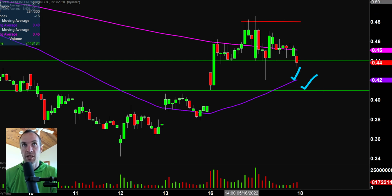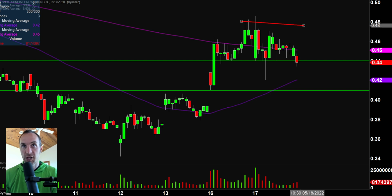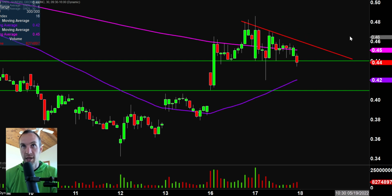And then in terms of resistance levels, now that we have more data, what I'm going to do is actually take this level here and just turn it into a trend line right there. So keep a close eye on that, which puts that breakout point right around the 46 cent mark.